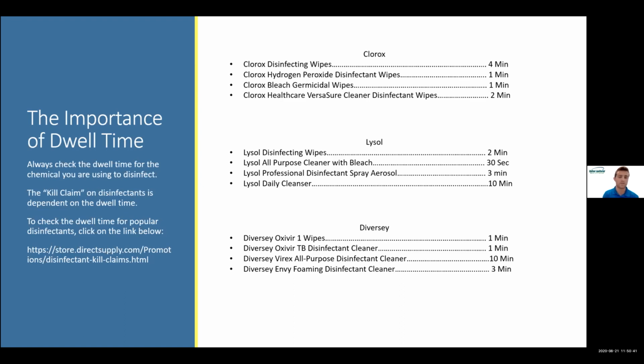All the chemicals will have a dwell time on the label. If not, like I said, go to that website that I provided and you can see what the kill time is for that. And I put the link here to a direct supply company where you can look at the products and even buy some of the products that they have listed. But it's kind of similar. They adapted the list into their website with the chemicals they have for sale. But it's not necessarily company dependent on what's the most effective. It really depends on the active ingredient and the concentration of that ingredient in the chemical or in the product.